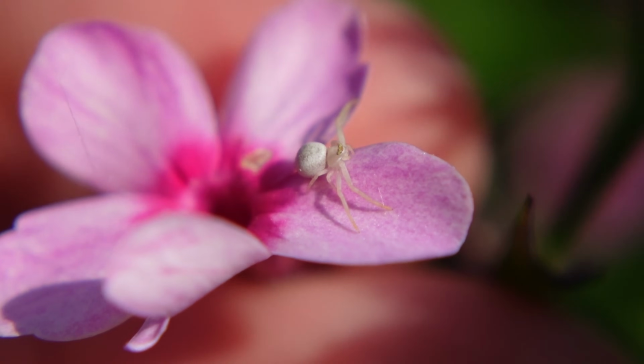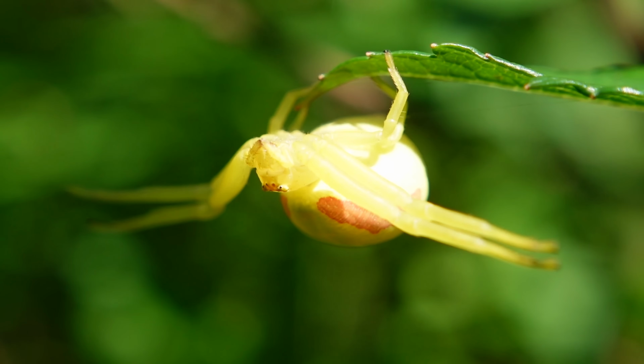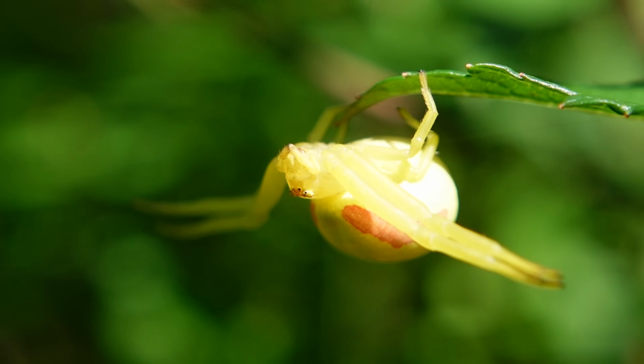They're not like the last two spiders we've seen. They're not building webs to catch their prey. Once they find a set of flowers to sit in, they pretty much set up camp, sit there and wait, with those long legs extended out, basically waiting for prey to come to them. For the crab spider, the flower is a big, self-serve dinner plate.